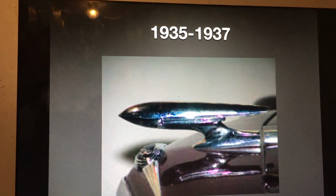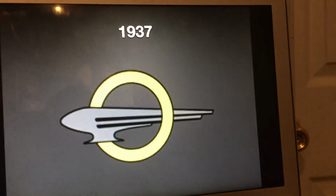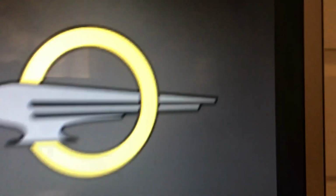1935 to 1937. Whoa, how do I explain this one? So here we have some kind of symbol on a car. So this was for the cars. 1937, this was only used for 1 year. So here we have a yellow circle, and here we have this thing in gray.